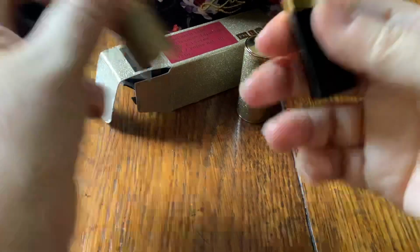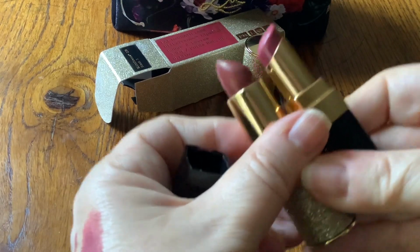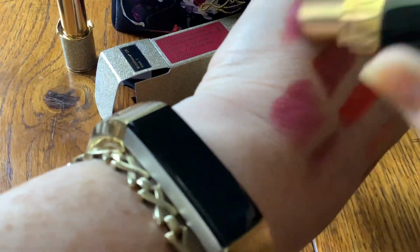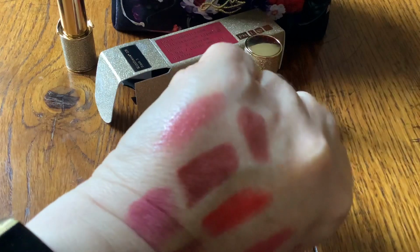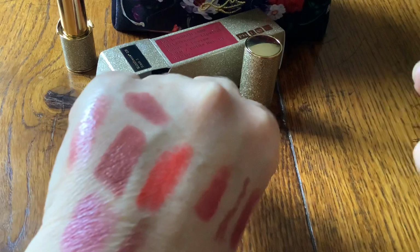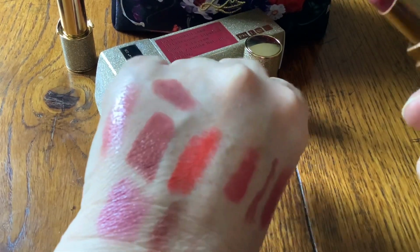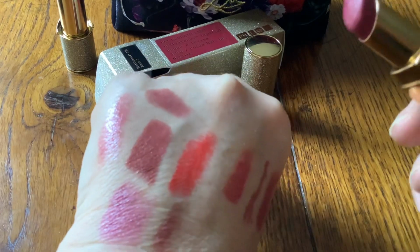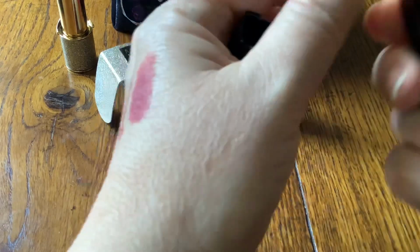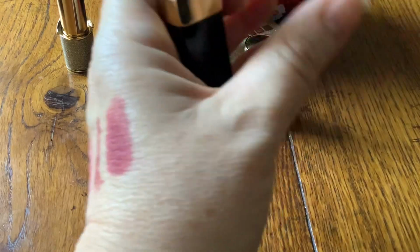There we go. I thought this looked very similar, but again, you can see it's a bit more pinky in the bullet. This definitely has more brown in it, which is probably why it's not quite as flattering on me. There you go. That looks much pinkier on the hand. Of course, it's the formula partly. The Cocoa Rouge are much more like quite pigmented lip glosses than lipsticks. So none of those are actually looking... This is the closest, isn't it? The Tom Ford... oh God, what's it called? Velvet Orchid. There you go.